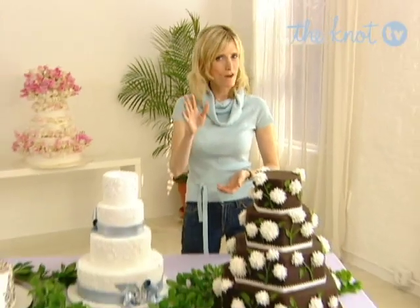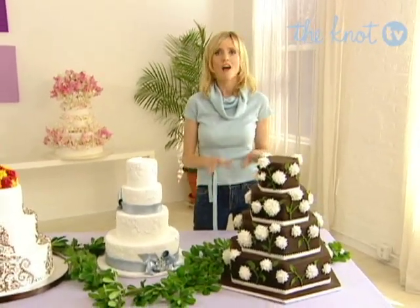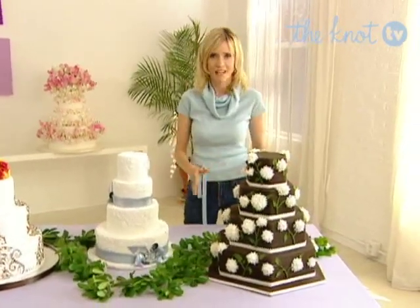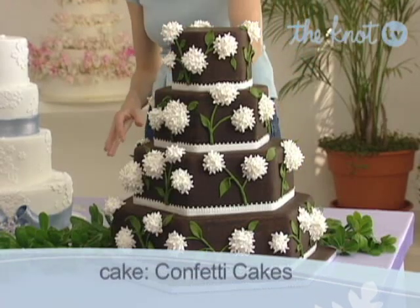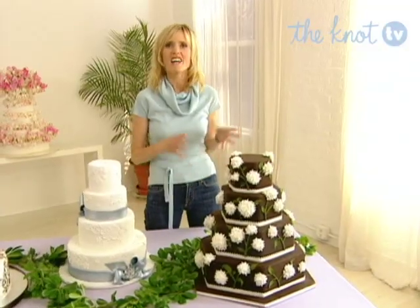You chocolate lovers, don't feel left out. Of course, we would never do a cake segment without a cake for you. So chocolate used to be rare on wedding cakes, but now it is probably the most popular cake flavor. Confetti Cakes created this four-tier chocolate cake with an incredible design of white hydrangea.